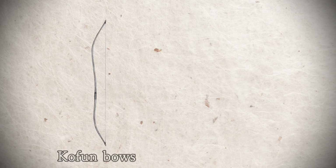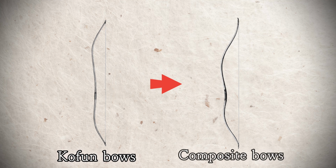The evolution of the bow in Japan continued, and by the mid-Heian period, the composite bow emerged. Until then, bows had been made from a single material, but the new design involved laminating bamboo on the outside of a wooden core, resulting in increased power.